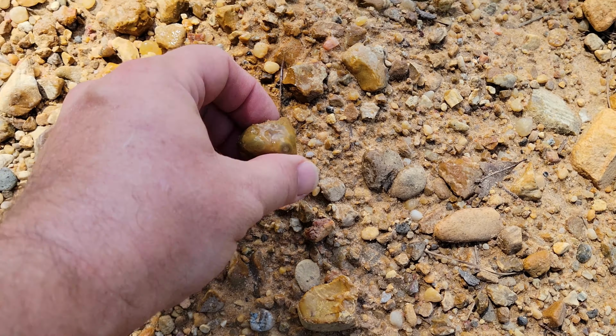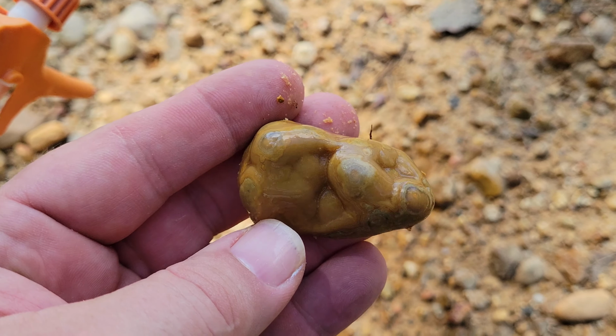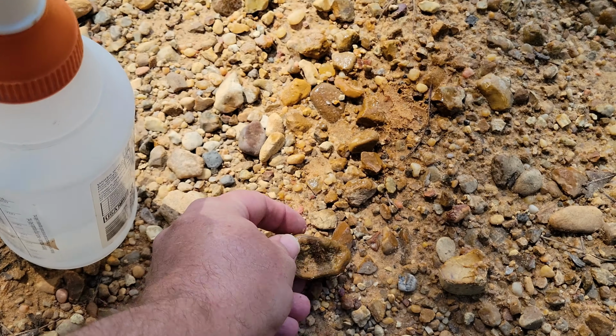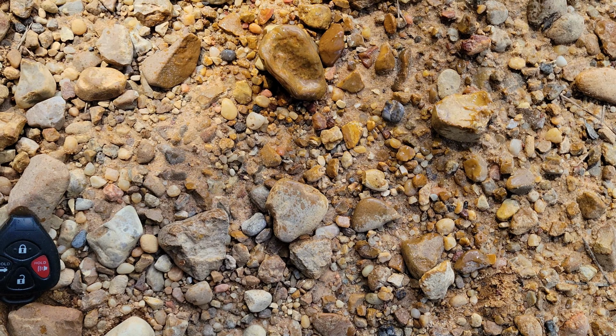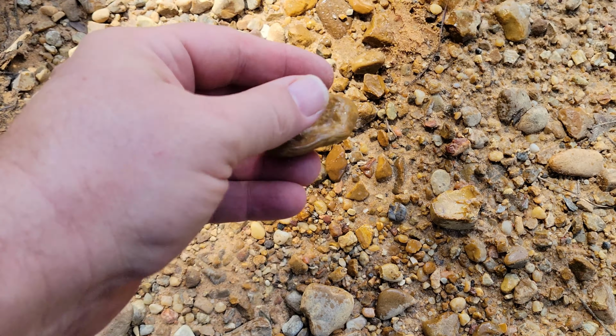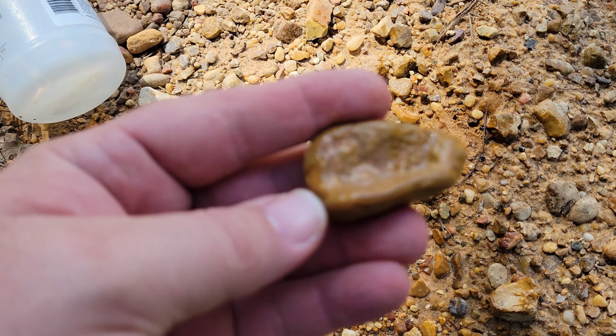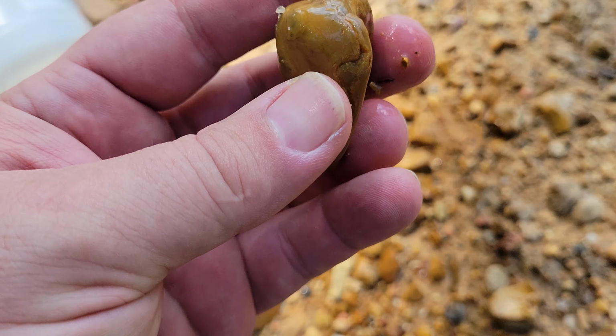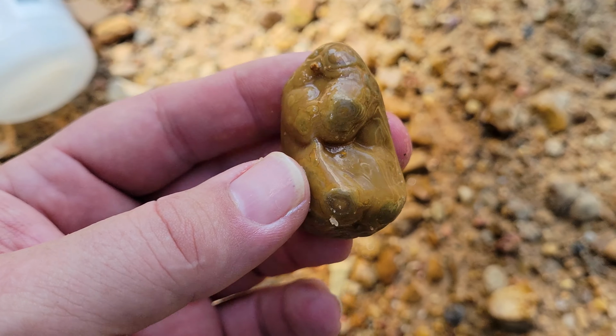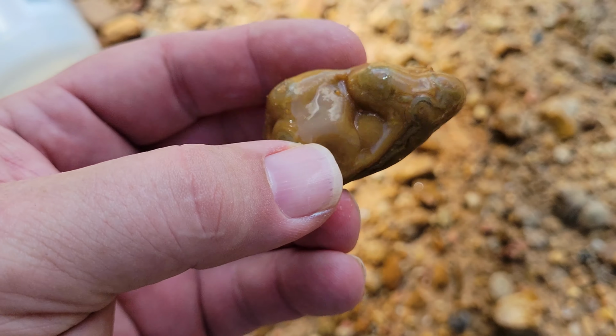Beautiful eye agate. Oh, it's got a little pocket on the other side. Let's clean this off some more so we can see the whole thing. Oh, here we go. What do we got here? Oh yeah, some nice bands around there, but I love these eyeballs that look at you.